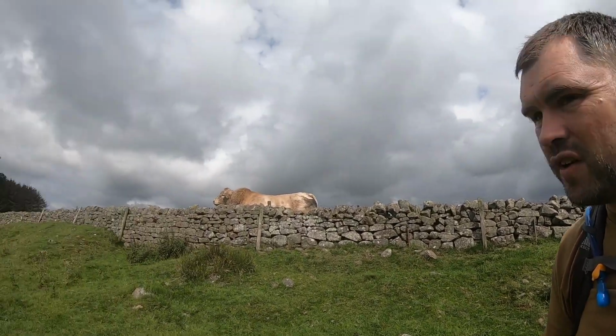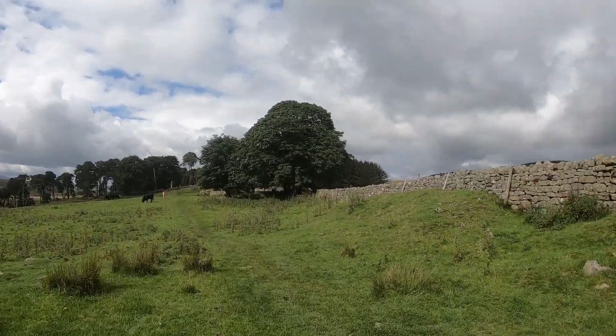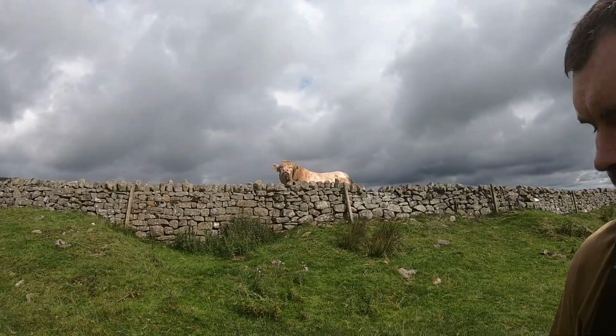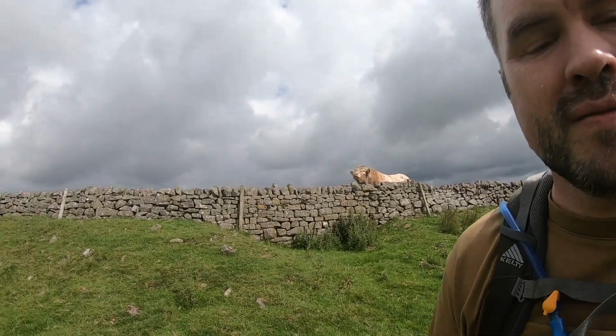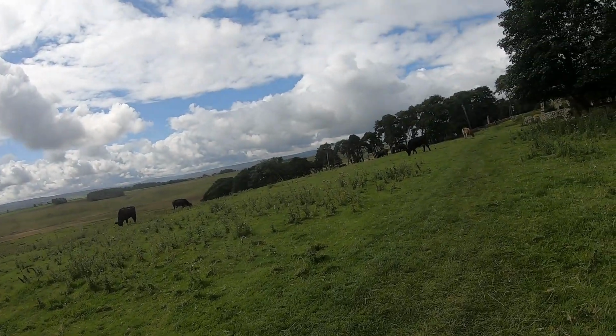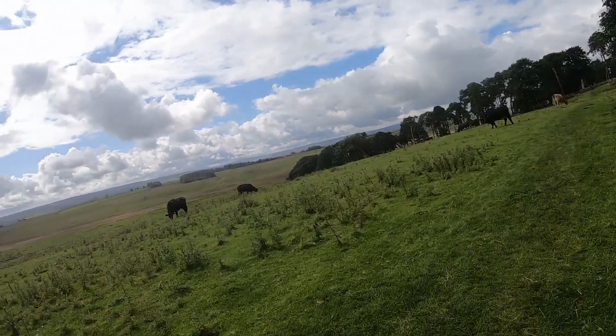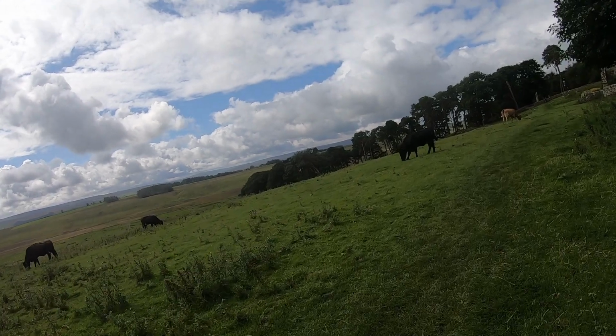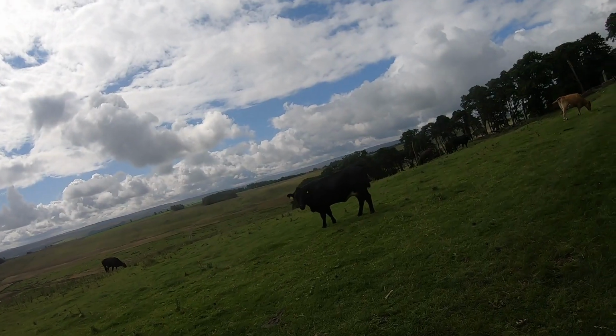Now here's a lonely scene. We've got a field full of cows over here, and then a sad, lonely bull behind the wall, looking on longingly. Yep, definitely lonely. And all the female ones just over here grazing. You'll get released in there one day, I'm sure, but maybe not now because the season's passed, hasn't it? Right, Mrs. Cow.